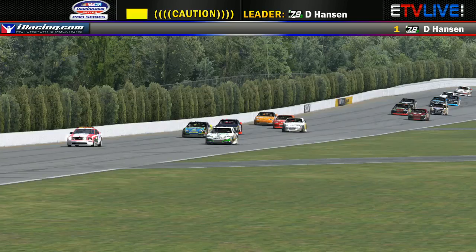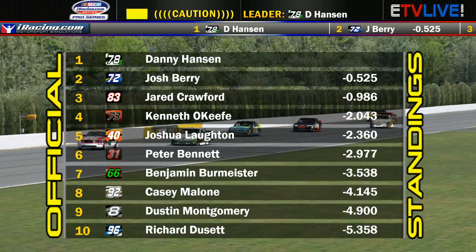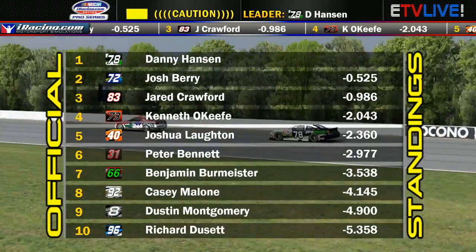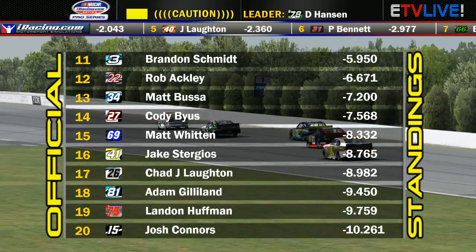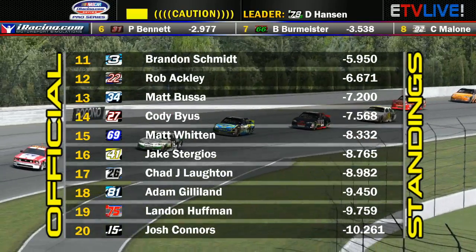We had some cautions, but that 40 and the 73 brawl, that was pretty darn impressive back there. There's a lot of good racing all over this track as well. So a commendable job to these guys tonight. They put on one heck of a show for everybody watching. A lot of cautions in the second half of this race, but nevertheless it was still a very entertaining race here at Pocono Raceway for round number 5.